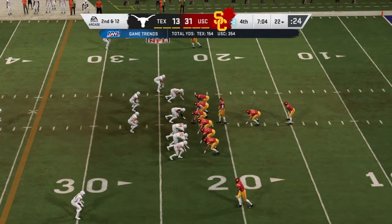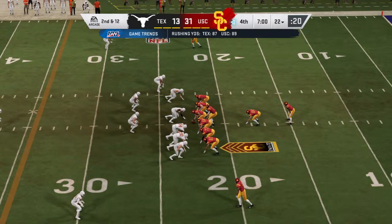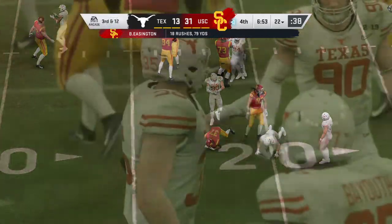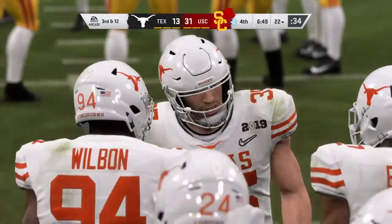First play of the drive goes the wrong way. Here's 2nd and 12. Watch the screen. Going to give this time to the tailback. And again, the run defense stout this time. He maybe gets back to the line of scrimmage, but no more.